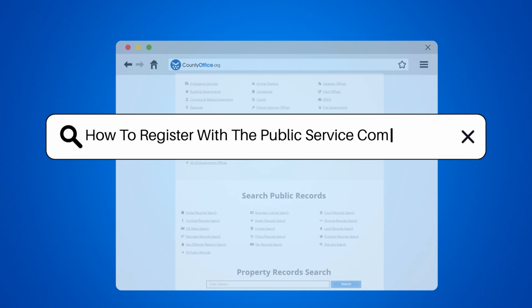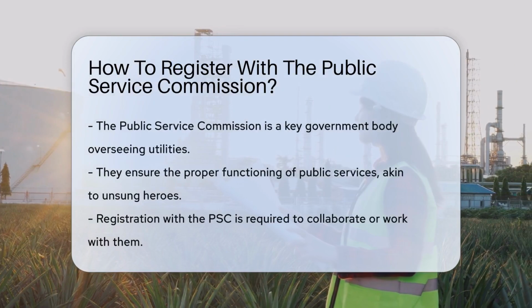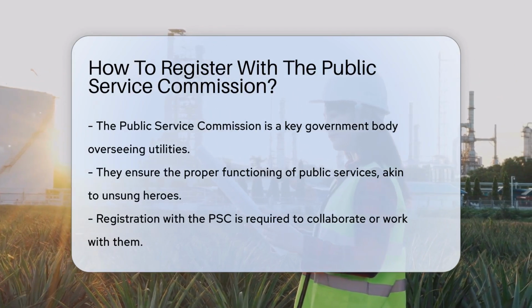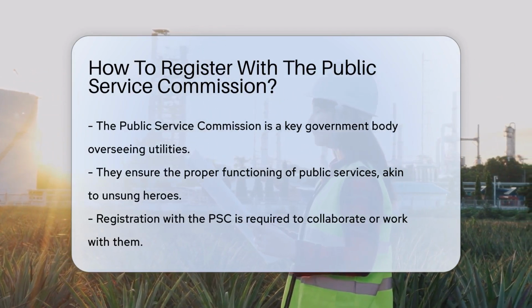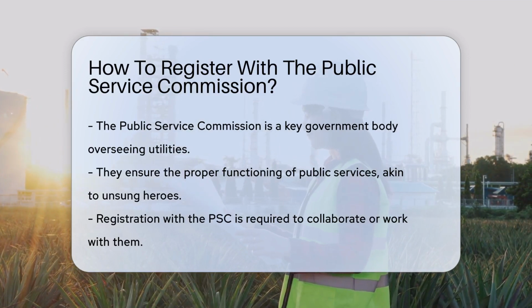How to register with the Public Service Commission. The Public Service Commission is a government body that oversees utilities. They're the superheroes without capes, keeping an eye on our public services. If you're aiming to work with them, you need to register first.